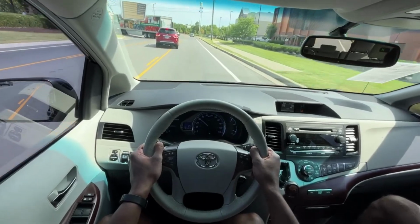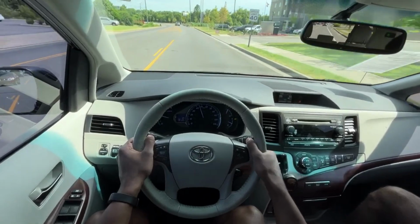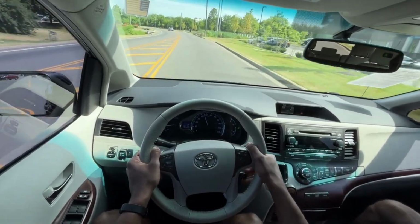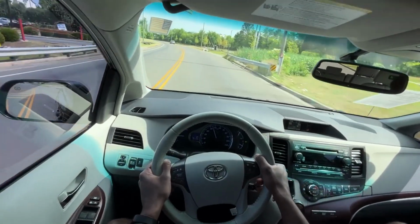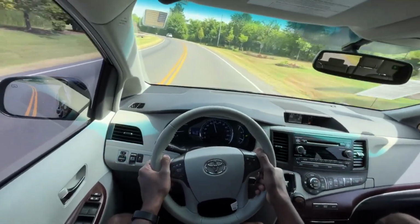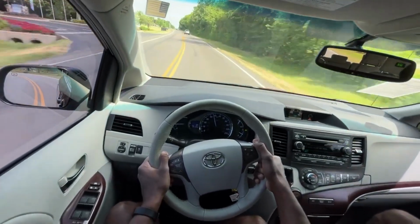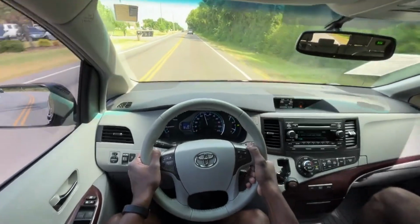I'll give it some throttle here. And it's just really good pickup throughout the power band. I mean, this 3.5 liter V6 drives perfectly. No misfires, no shudders, anything like that. And the 6-speed is always ready to shift.